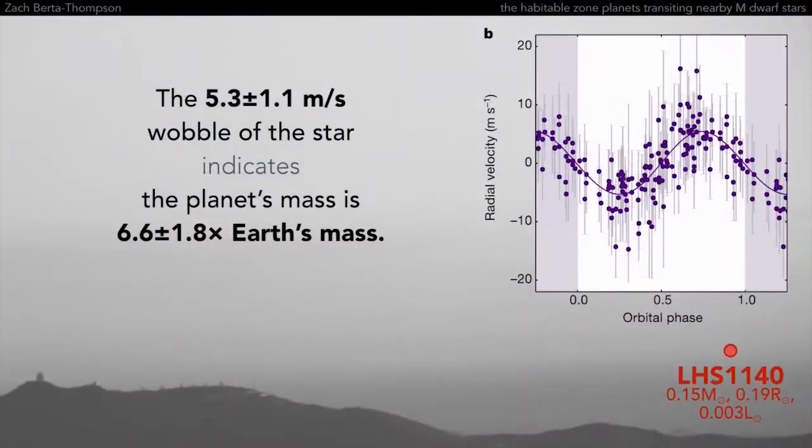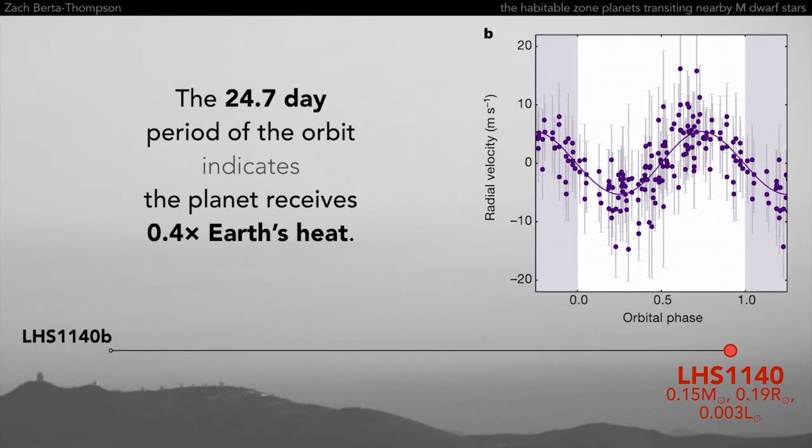What do those data look like? The observations here are the radial velocities of the star, so how much the star is moving towards us or away from us. And the 5 meter per second wobble of this star tells us that the planet that is orbiting around this small star is 6.6 Earth masses. We can also tell from the orbital period how far away the planet is from the star, and we know that the star emits about 0.3% the power that the sun emits. And so that means we can tell how much energy that planet receives from its star. And this planet receives about 40% the energy that Earth receives from the sun.